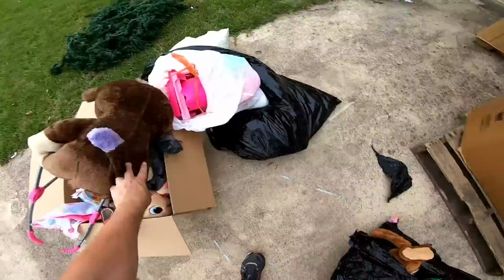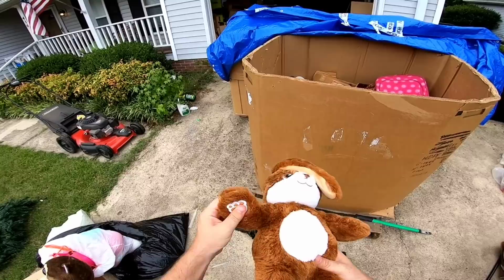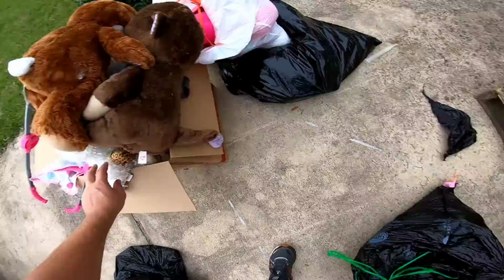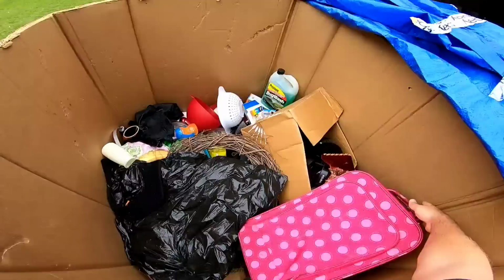Redonate. Build-A-Bear Workshop Rabbit. It's got a little thing in there. Redonate. The Build-A-Bear Workshop stuff you might make a few bucks on, but it's not really worth it. I've got like four of them listed right now and they haven't sold. I'm just gonna close that back up. Redonate. Just a little bit of luggage. Nothing.